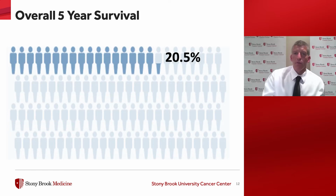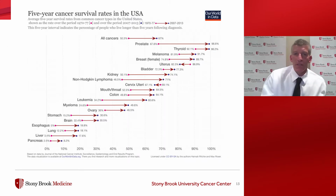Again, just to hammer this home, if you take all stages, all comers, it'll be approximately 20% survival at 5 years. This slide is a little busy, but if you look at the pink dots for all the cancers, that's over a, I think, 7-year period from the 1970s, and then the little blue dots at the end of the arrows are a 5-year period, 2007 to 2013. This is the 5-year survival, the numbers in percent. So the longer the arrow, the better the job we've done going from the 70s till the late 2000s, early teens, in increasing 5-year survival.